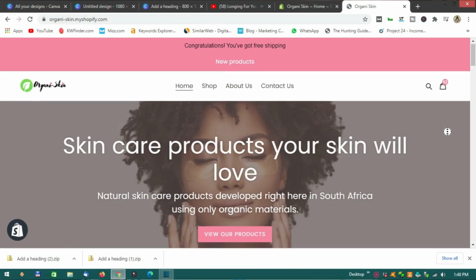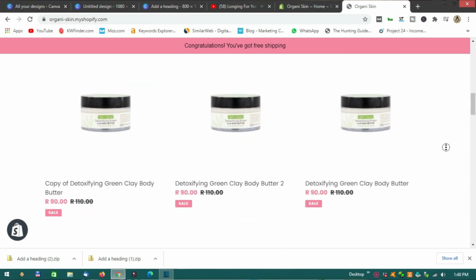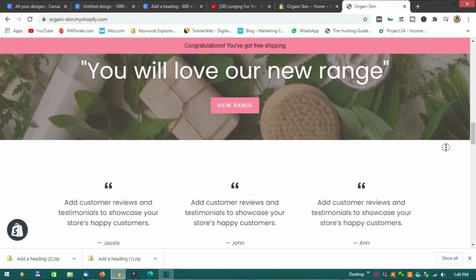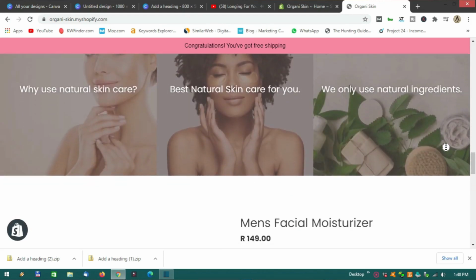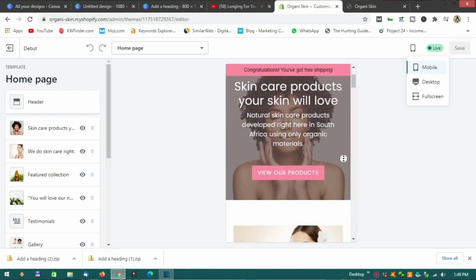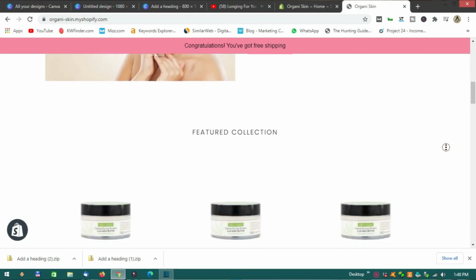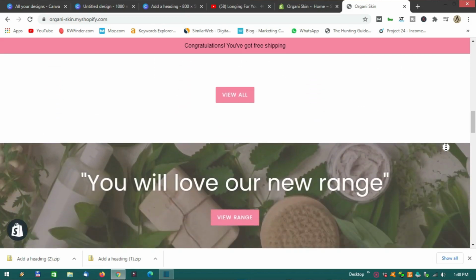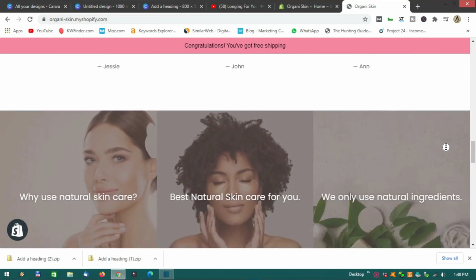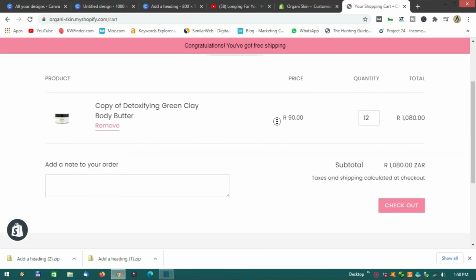So before we jump into the tutorial, I would like to show you what type of store we're going to build. We are going to use Shopify to build this awesome looking website. It is mobile responsive. It looks great on desktop and on mobile. The homepage looks good. We've got products, we've got blog posts, we've got single product featured products, we've got signups, we've got checkout cart pages that we edited and customized.